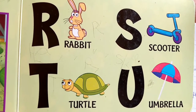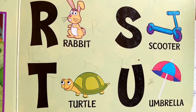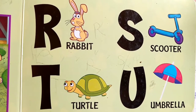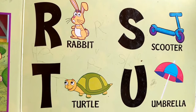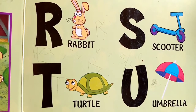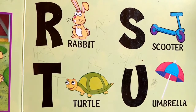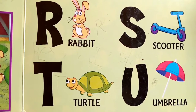S, scooter. T, turtle. U, umbrella. So what other word or object starts with these letters? Tell mommy. Okay, let's continue.